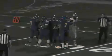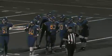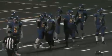Quick handoff here to Dax Solis, and he's going to get about 10 yards in this carry. So far the Vikings doing pretty good on this drive with their ground game. Going to move the ball up to the Knights' 19-yard line. That'll move the chains.